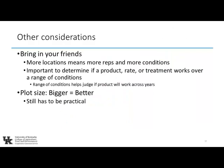So other considerations. Bring in your friends. More locations means more reps and conditions. It's important to determine if a product, rate or treatment works over this range of conditions. Plot size, the bigger the plot, the better, but it still has to be practical. A lot of this has to do with how long of a plot you need for your yield monitor to be effective.